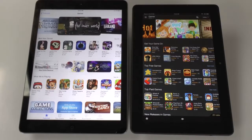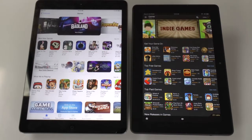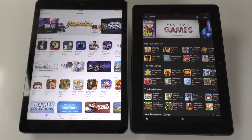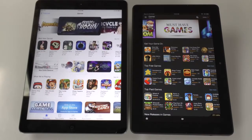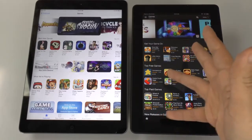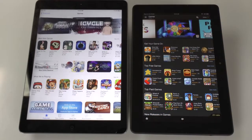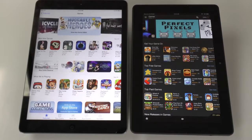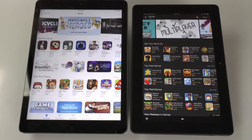Now, when it comes to games, both of these play games without any problems whatsoever. You have two of the best processors and graphics cards by far, so playing games on these will be amazing. However, the iPad Air just has so much more selection compared to the Amazon Kindle Fire HDX. That is its main problem. If this one had the Google Play Store, I would honestly call this a draw. But because of this, it really has to just go to the iPad Air. Just so much more selection when comparing to the Amazon Kindle Fire HDX. The App Store is just a lot smaller in comparison.